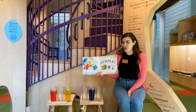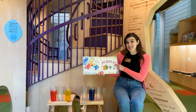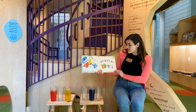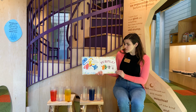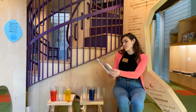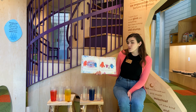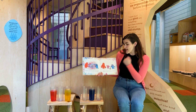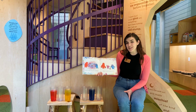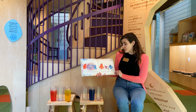And what new favorite color can we make for you? This color is purple. Hey, buddy, I was supposed to say purple. Scribble, scribble, mix, dance, and wiggle. What two colors make purple? We see red and blue. Mixing red and blue makes purple.